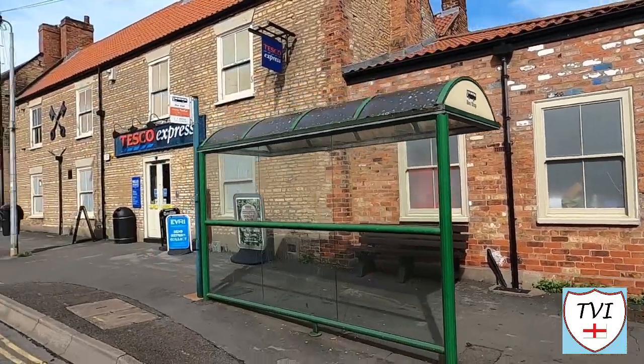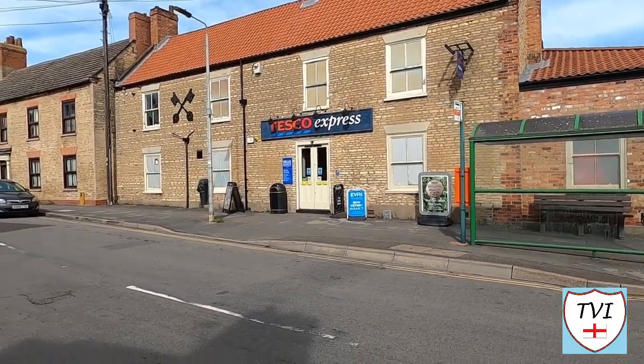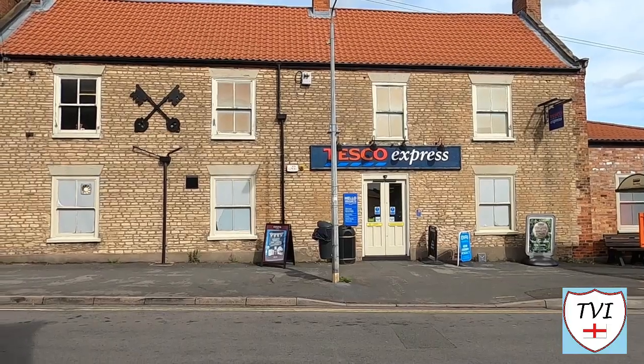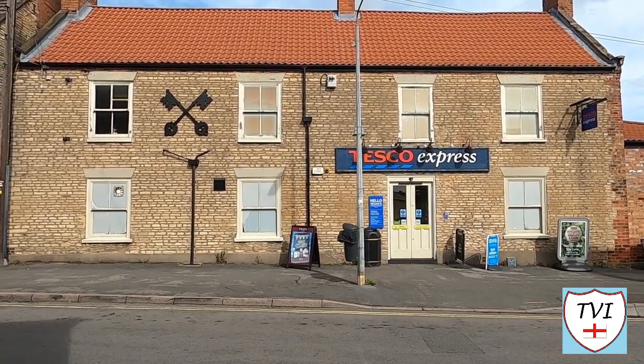I reckon this is an old pub. It certainly looks like an old pub, and there's a big clue on the wall. Here, look. There's two crossed keys. I wonder if that was called the Cross Keys at one time. Yep, my suspicion was spot on. This was indeed called the Cross Keys, and it was a pub and a hotel.